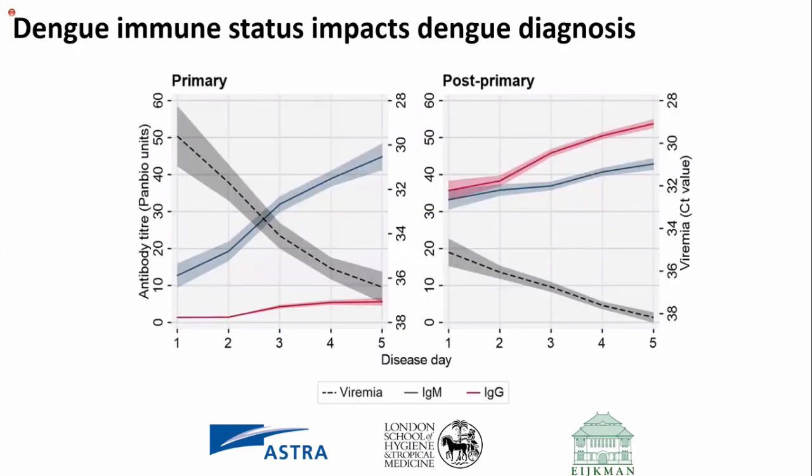And then we thought, well, we know we can already quantify the level of antibody and viremia by day of disease. So, for example, we know someone with a primary infection on disease day 2 roughly has a mean CT value of about 31. So from that, we can actually estimate the probability of them being RDT positive. And then we can do this for both IgM and IgG. And we've collated this into a table here.